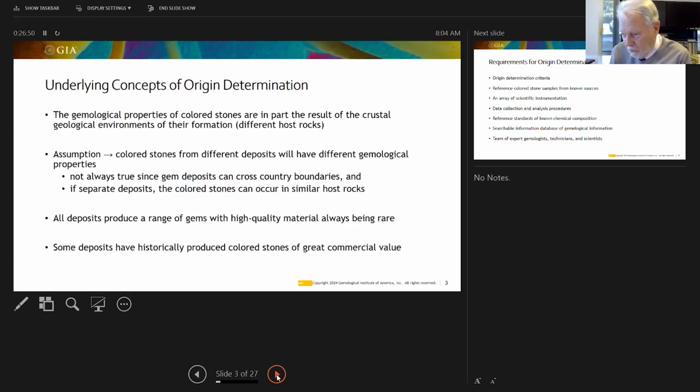Certain gem deposits cross country boundaries, so gems on both sides of the boundary are going to be very similar. And if there are separate deposits, they may be in very similar host rocks. Any deposit produces a range of qualities, with high quality material always being rare. And of course, some deposits have historically produced colored stones of great value.